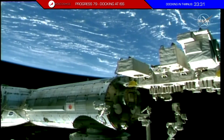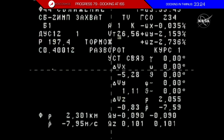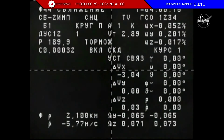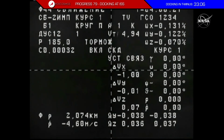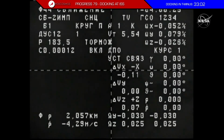And what you were seeing there for just a moment, although it's a bit ratty at this particular moment in time, is a view from the external camera on the Progress resupply ship. In the lower left-hand corner, you see two values, 2.3, that's the distance right now between the Progress and the International Space Station in kilometers. Underneath it, minus 5.2 and decreasing. That's the rate of closure in meters per second to the International Space Station.